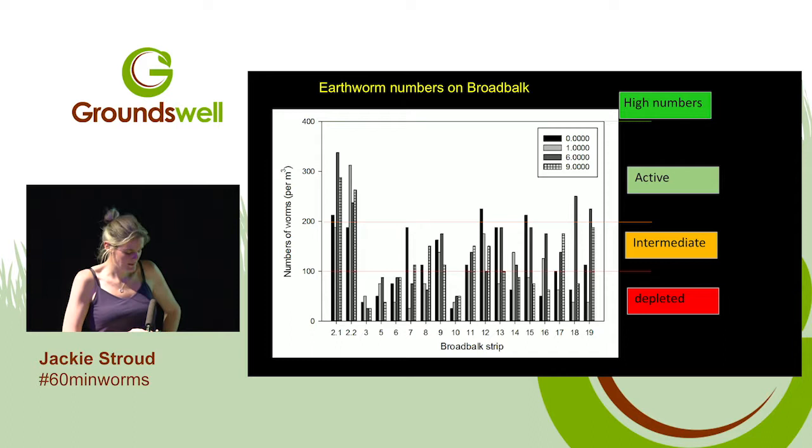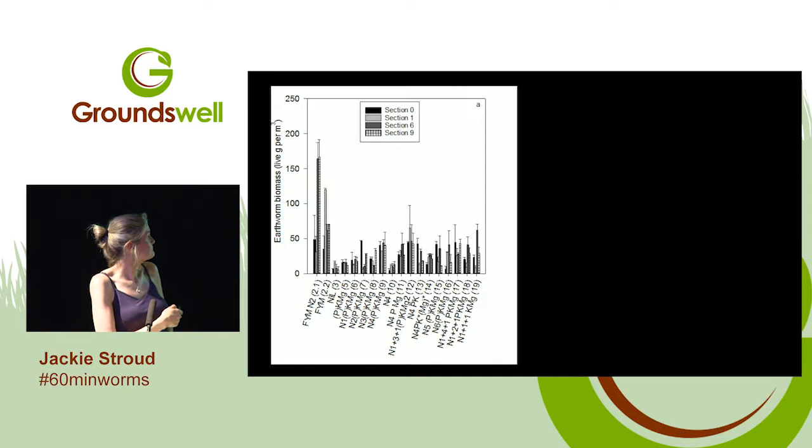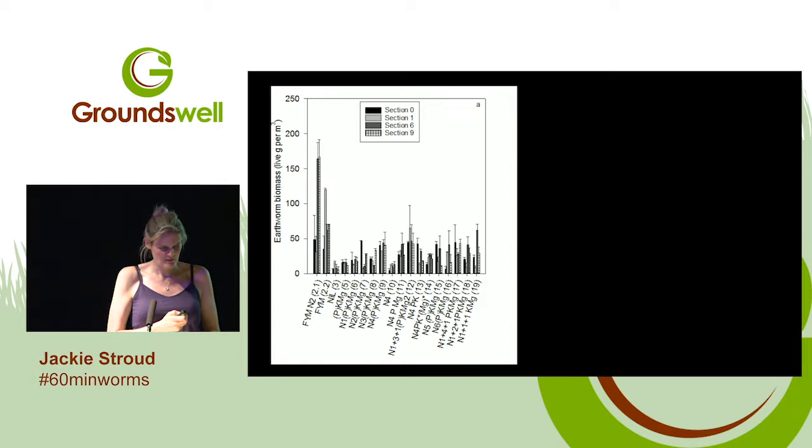But if you take the data a step further and look at the biomass, you start to see slightly more interesting trends coming out. On the farmyard manure plots, there's much greater biomass, and that's because that's where all the deep burrowing earthworms live. They all seem to live in that strip of farmyard manure, and across the other side of the field, you tend just to find the small green worms, the green worm species. And that gave me an idea for looking at soil earthworm communities in a slightly different way.